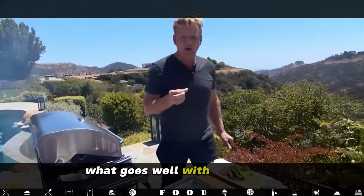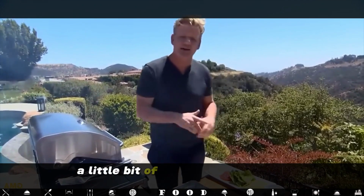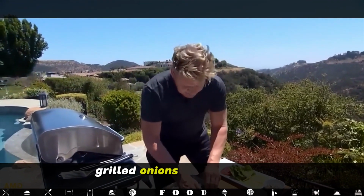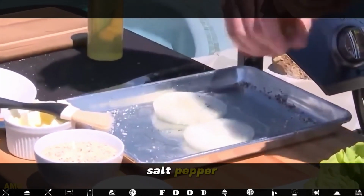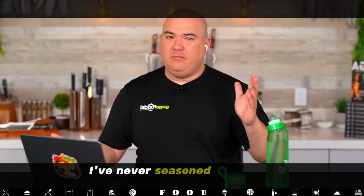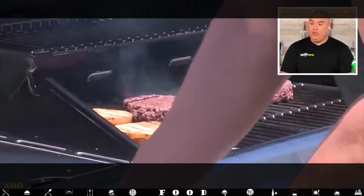What goes well with a burger? Great cheese, tomato, lettuce, a little bit of mustard mayonnaise, and then these beauties here, grilled onions. Peel the onion, slice them. Damn, that's a thick onion. Lightly season them, salt, pepper. Wow, I love how he seasons everything. I've never seasoned my onions on a burger, everybody. I'm a firm believer in toasting both sides of my bun, top and bottom.